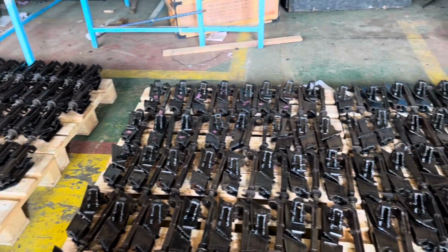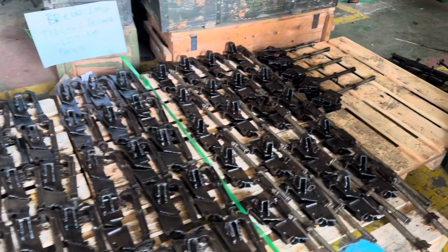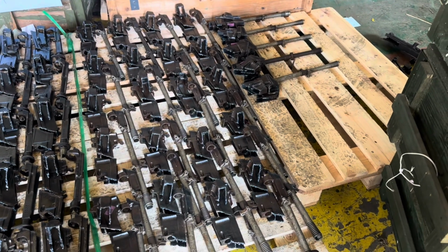These are all already torch cut brand receivers. And over here we have ZB26 and ZB30 cut off receivers.